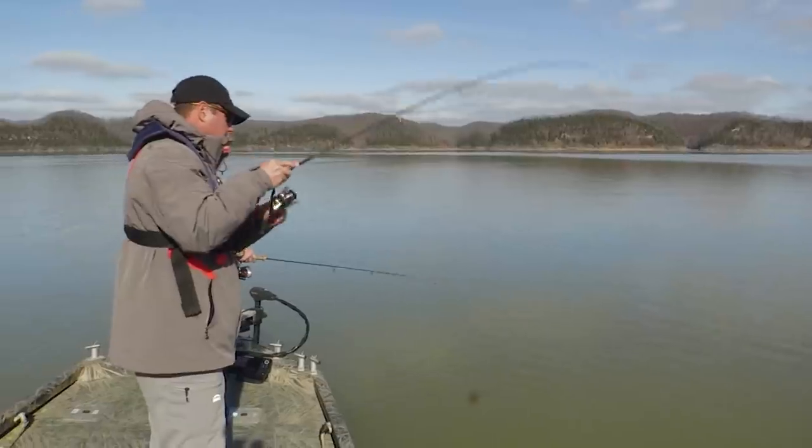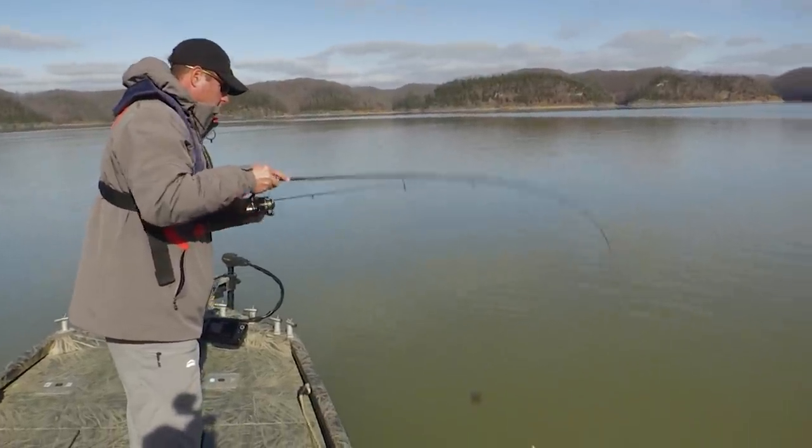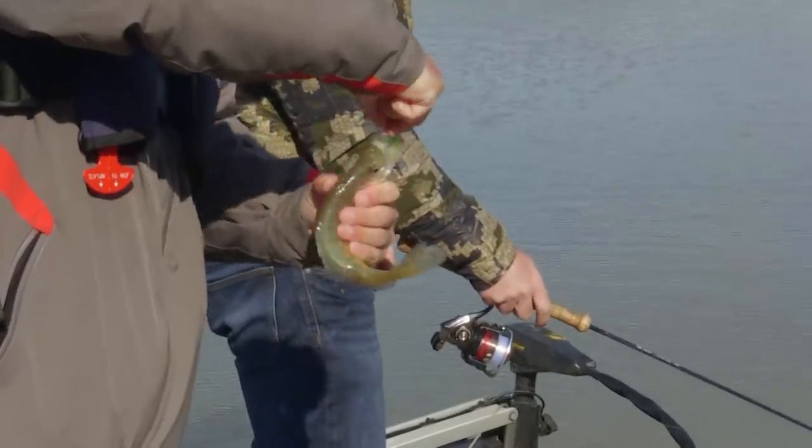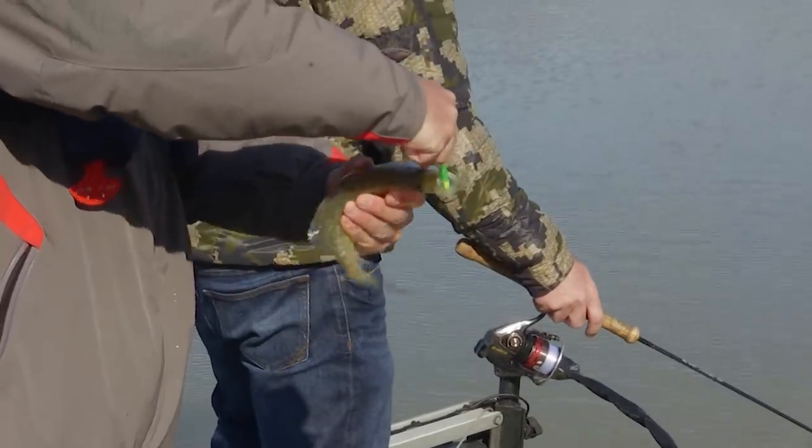Look at that. That's the way to start it out. Right there, nice little Green River crappie, pushing 9.5 probably. All right, a keeper on Green River.